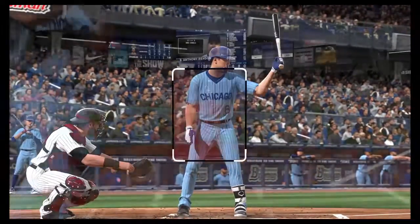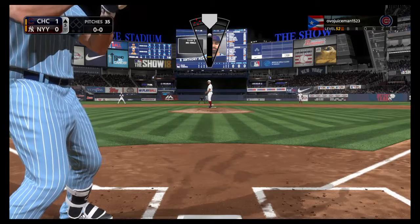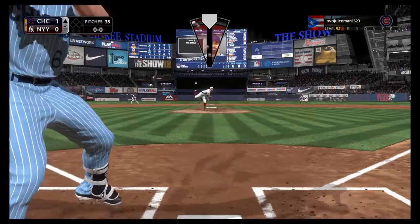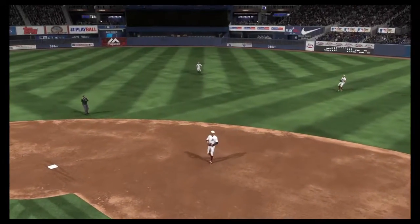Digging in, Anthony Rendon, 1 for 1 after a single his first time up. Anthony Rendon. Popped up. Williams is there for it. 1 down.